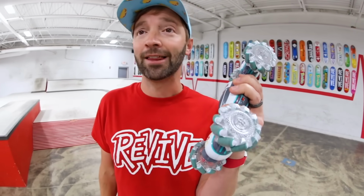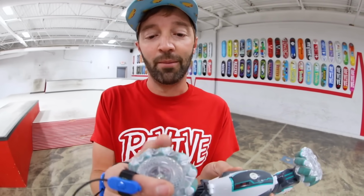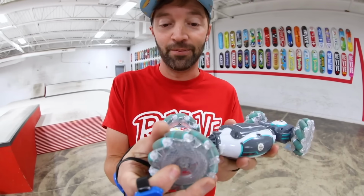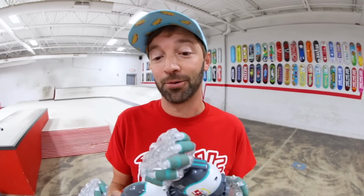That being said, I love messing with new technology like this. It's very, very cool. Omnidirectional wheels, so this is the first time I've got to use them, and not that it was that fun, but the concept's really cool. I'd love to get them on my skateboard and see how much I could fall.